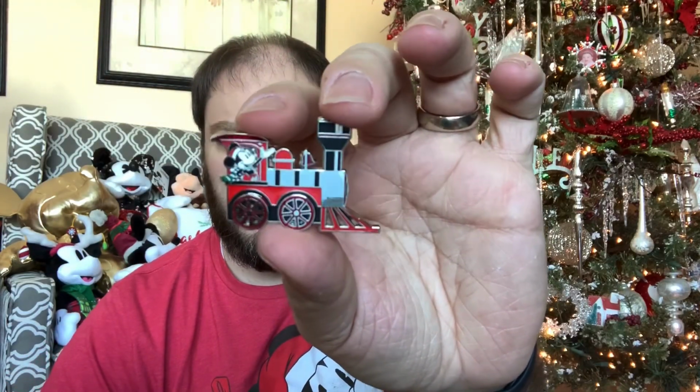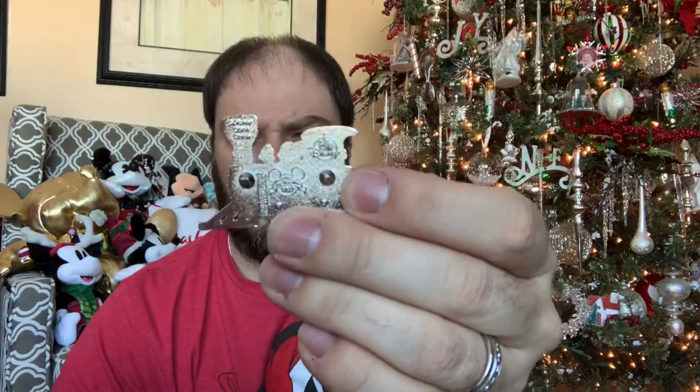Hi, kitty. Yes, I know. But I just thought this was a beautiful pin. Had to get it in order to help out. So gorgeous little train pin there. On the back, of course, it's just the sandbag, since that's what they do at Shop Disney.